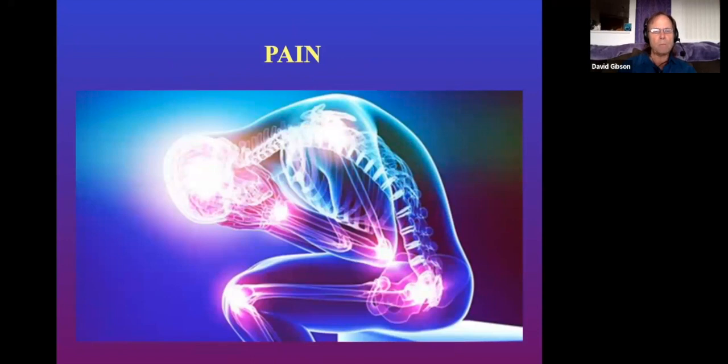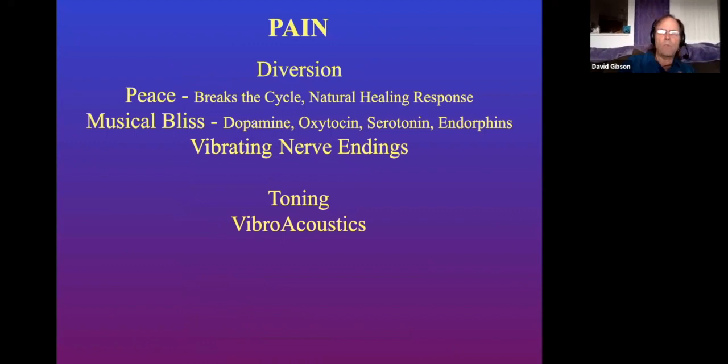When it comes to pain, oh my God, pain's like the lowest hanging fruit here. I mean, we can use diversion, get them focused on something else. And that works, but normally the pain comes back afterwards. You can also use music, which is kind of diversion, but music actually does create dopamine and oxytocin and serotonin, which can actually get rid of the pain. And it normally doesn't. It does come back, but occasionally it will not come back. But especially while you're listening to the music, at least it's gone.